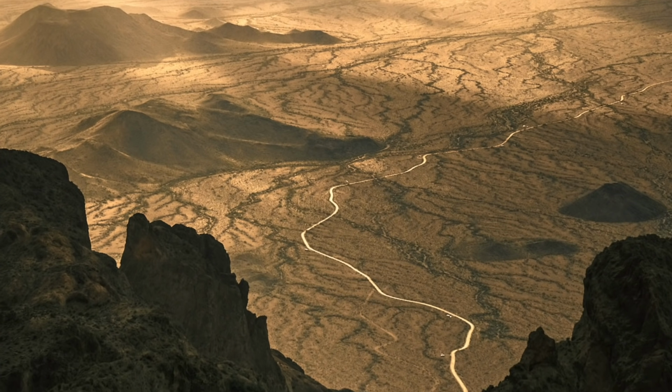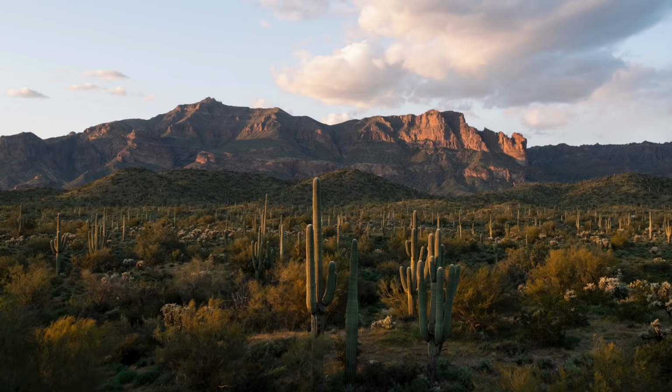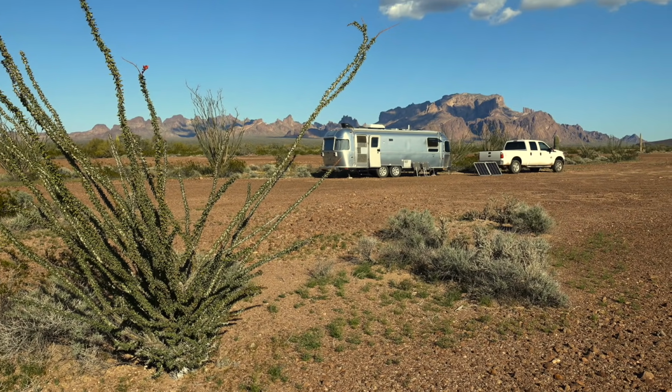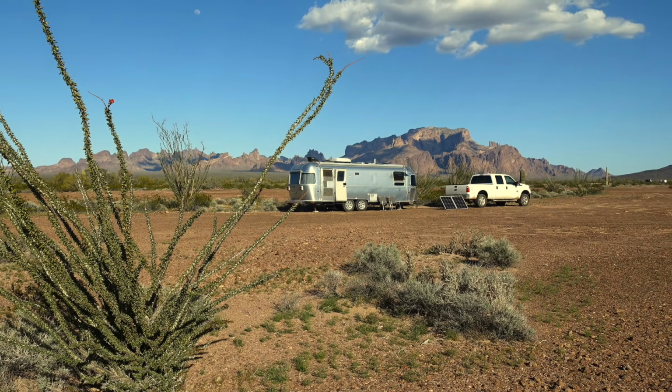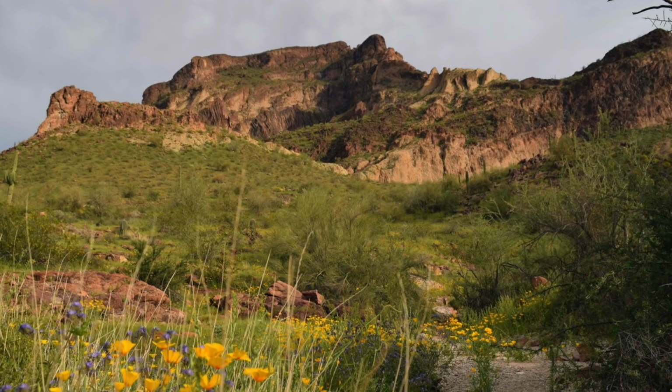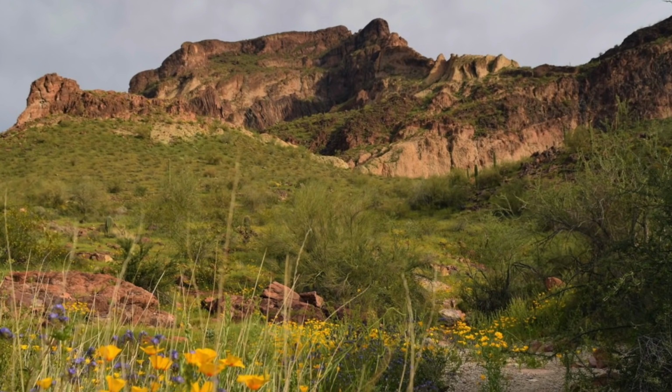Finding great camping down in the desert is where Arizona really shines. And that's a good thing, especially for snowbirds and campers looking to soak up some dry heat in the winter months. Saddle Mountain is a highly rated dispersed camping area west of Phoenix off of I-10.